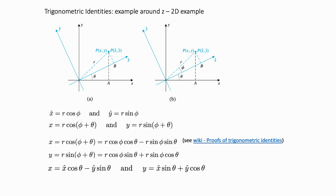So the trigonometric identities example around a 2D example, and that's where you can look at P x y, and x hat and y hat, and how the movement can happen in the x-hat and y-hat area in the two-dimensional frame that we are looking at this moment on the screen. So this is coming from your grade 11 and 12 trigonometry understanding.